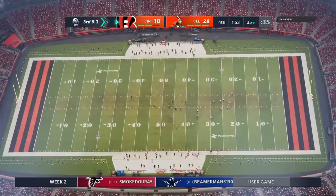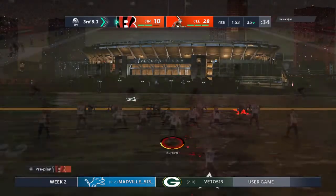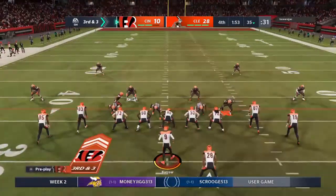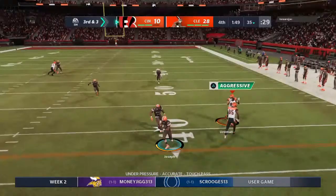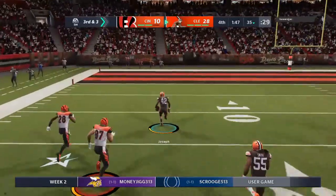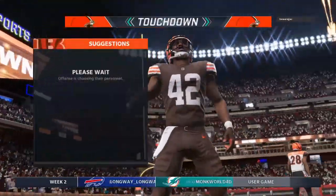At this point in the game, they've got to continue to try anything they can. They're still working at it, even though this one feels like a lost cause. So the incomplete pass on the last play, and that leads us to a 3rd and 3. From the shotgun, it's Burrow. And it's intercepted. Picked off by Carl Joseph. And he'll score. Touchdown, Browns.